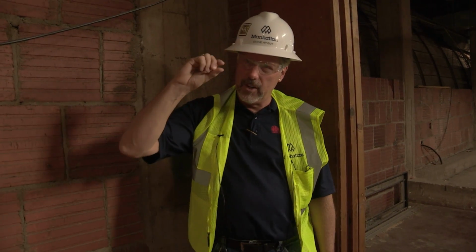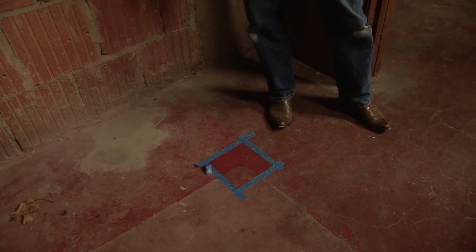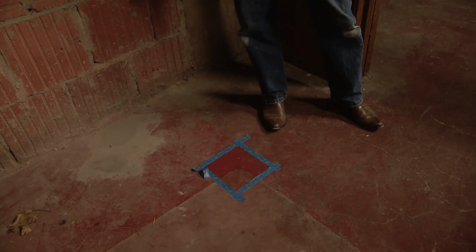This is not a paint. This is something that's inside of the concrete. It goes down about 1/8 of an inch into the concrete. This gives us an idea of the palette that the original builders were using when they designed this building.